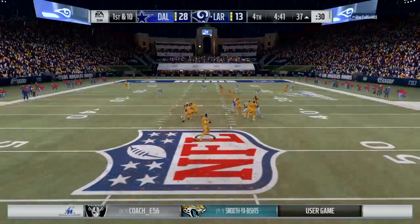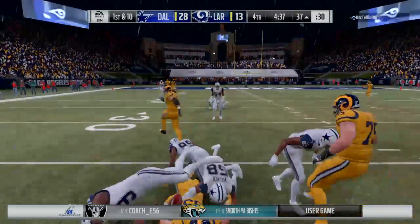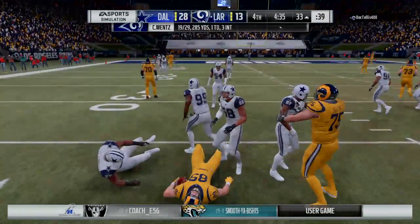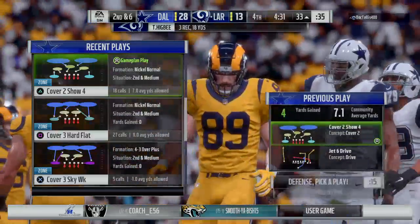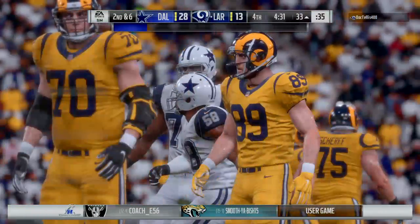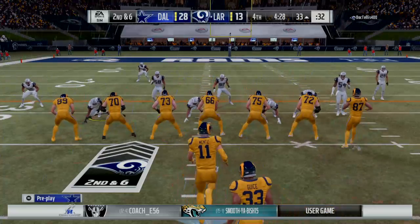Again, they'll throw with Wentz. It's a short one here, complete to the tight end. And he's going to get it down to the 33-yard line here. That throw good for 4. It's 2nd down. You got the big lead defensively, willing to give him that underneath stuff, right?